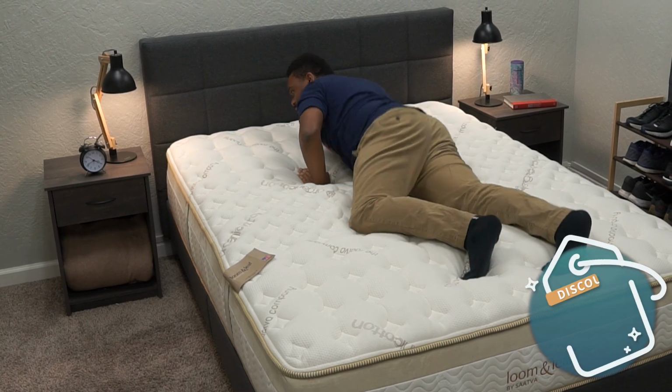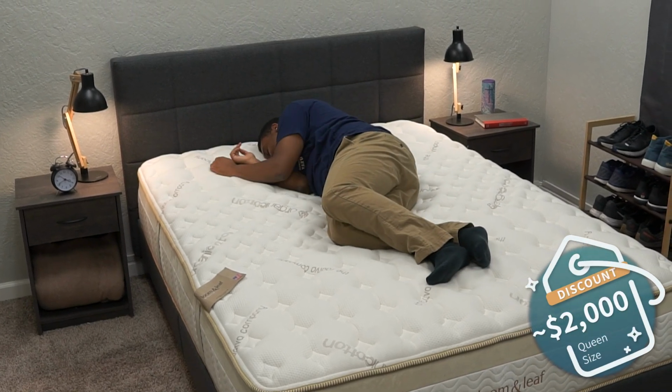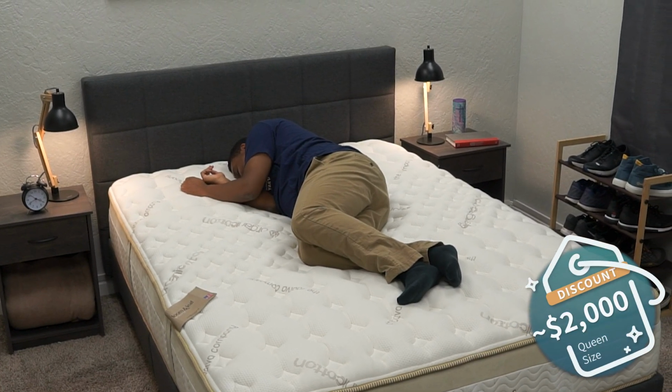Now the Loom Leaf is going to be a little bit more pricey than the last two beds on this list. It is going to be right around the $2,000 mark after discount for a queen size, at least as of when I'm recording this video. That could change in the near future, so again, check the description box to see whatever's current.